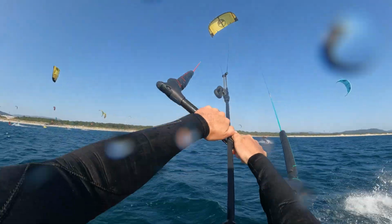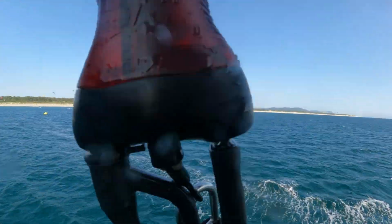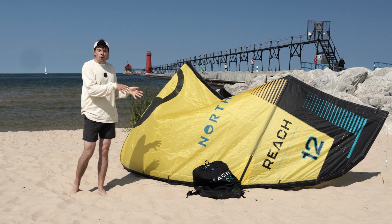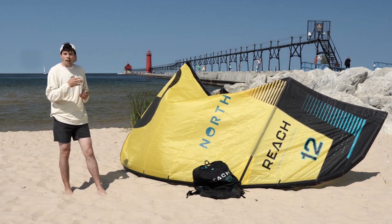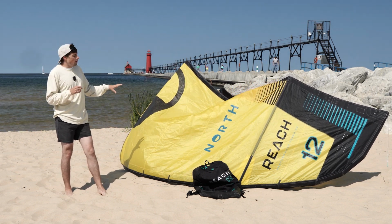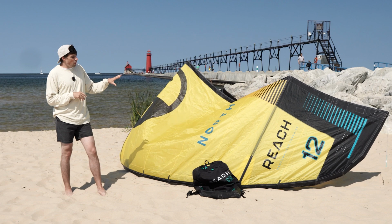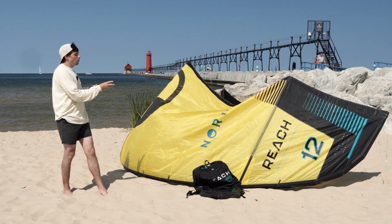Other than that, we're going to have some lighter weight bladder materials. It's going to run all the way from the 4 to the 17 meter. So if you love the Reach, you can fill your entire quiver with it. When you're on the upper end of that, the 15 and 17, I really recommend those for your heavier weight riders. It still will be a decent light wind kite, but I would look at something like the Code Zero, which is going to be a single strut kite, potentially pairing that with a foil. Again, this will work, but it's not quite optimized as a dedicated light wind kite.